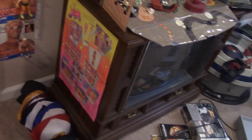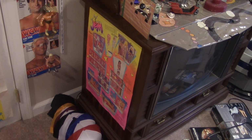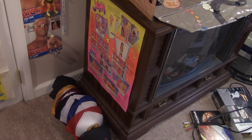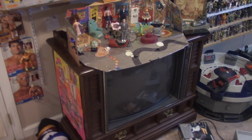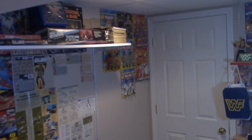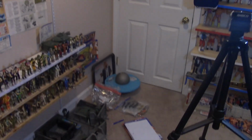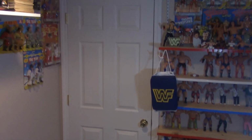Got a Gem poster there strapped to the TV. That's always great. Again, maximizing as much space as I possibly can. I got the Gem poster on the TV. So that's that. And there's the entrance. So we're coming in the room here. So there's Grail's. There's the TV. There's the G.I. Joe headquarters. There's the random G.I. Joe shelf. There's the Remcos. There's the corner of goodies and pens. And there's the door where the board games live.